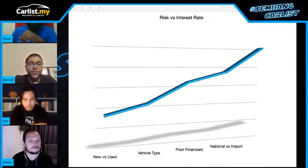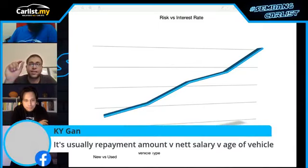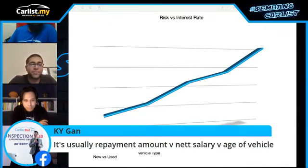It was brand new. I think I applied to Hong Leong Bank and Maybank, and Hong Leong came with like 3.26%, and Maybank was like 3.4. So I suppose in terms of what I earned, it was enough to get me the loan. But yeah, there was still a slight difference. In terms of money, maybe a 15 ringgit difference or something like that. So obviously I just went for the cheaper one.